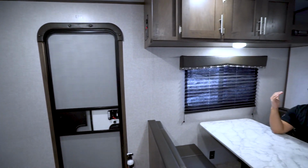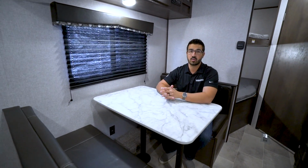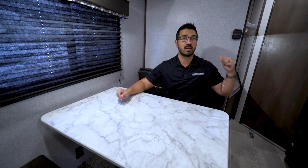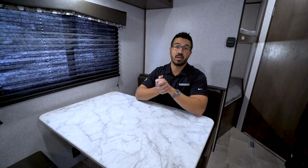However, one of the things almost all the manufacturers will do in this floor plan is this right here, and this is part of the reason it's so popular, and that's the campside dinette. The fact that they're able to fit a sofa, as you saw, plus have a campside dinette and double over double bunks, all in a floor plan without having a slide is pretty impressive.